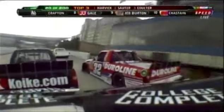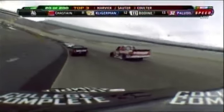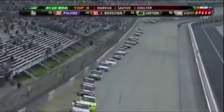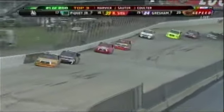Two wide once again. Teammates James Buescher, the 31 on the inside, Miguel Paludo, 32. There's Miguel Paludo, the Duraline Chevrolet on the outside. It doesn't sound like Justin Lofton ever came all the way out of the gas. He just kept working the throttle as he got his way down into turn 3. Was able to pull almost beside Paludo on the exit, but had to fall back in line. Did you see Buescher's truck dancing around there in the back end?